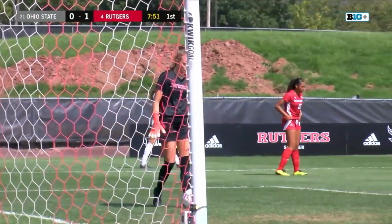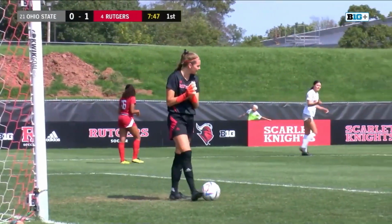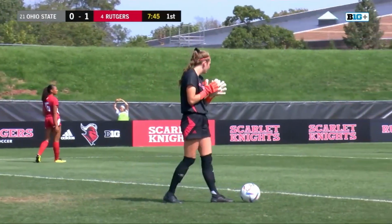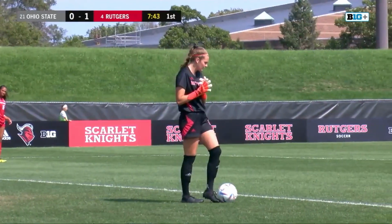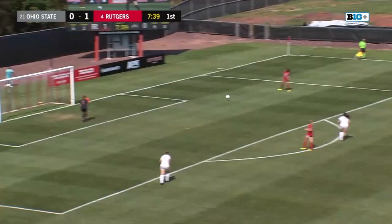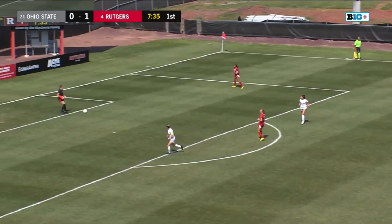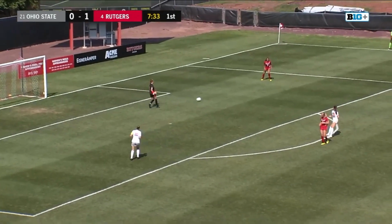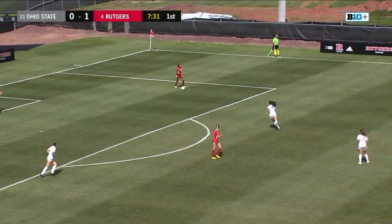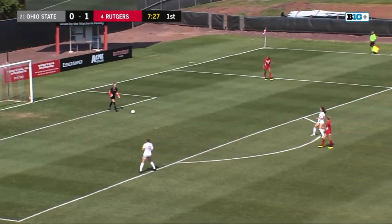Hey, one of those wins that Rutgers had before Rutgers joined the Big Ten Conference was right here at Earsack Field, and Janelle Foligno, Canadian international, scored the game winner in overtime. It was a fantastic match, and it was a goal worthy of an international. Janelle, one of the great forwards in the history of this Rutgers program.